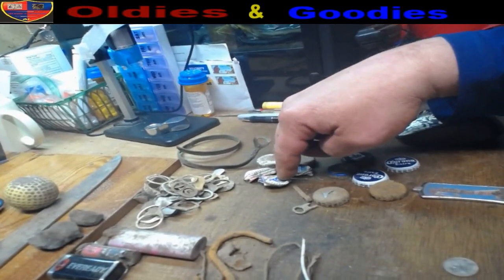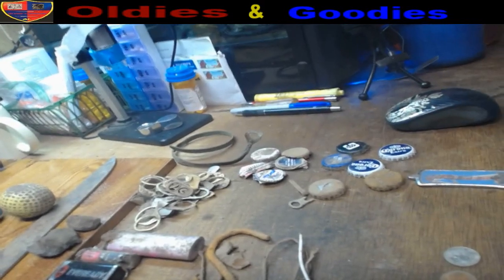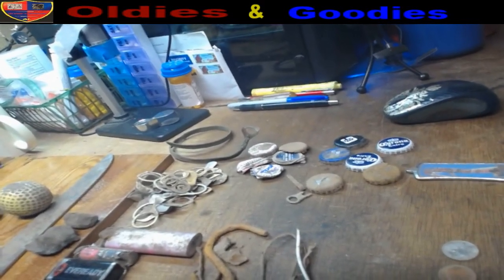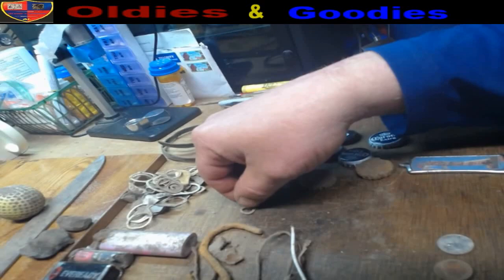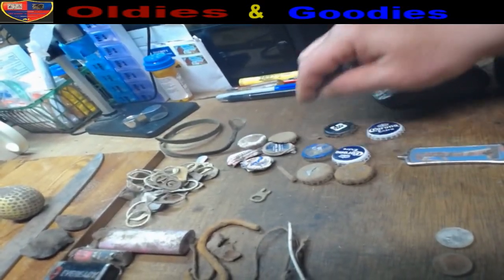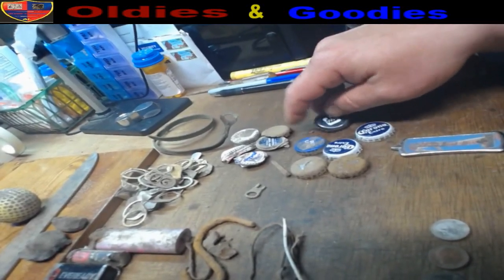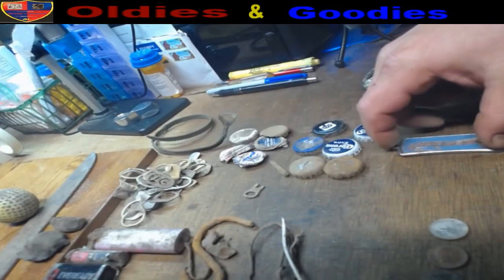Pepsi Free. That's a New York Seltzer bottle cap. And you know everything is made of mostly plastic now for caps. A zipper pull. And we got some bottle caps. These were on top of the ground. These 3, these other 3 were in the dirt.